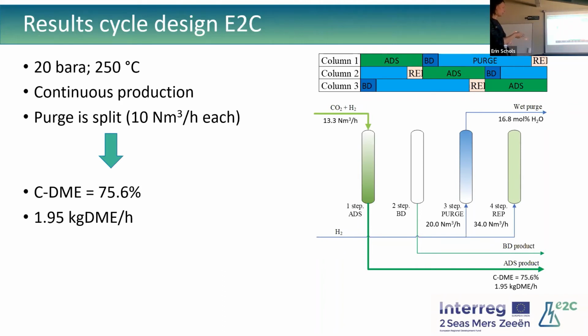So this is the cycle design, and my colleague played around with the timings to get to an optimum productivity and selectivity. And with this cycle design, we got to, let's say, 76% of DME in one step, and almost 2 kilograms of DME per hour.